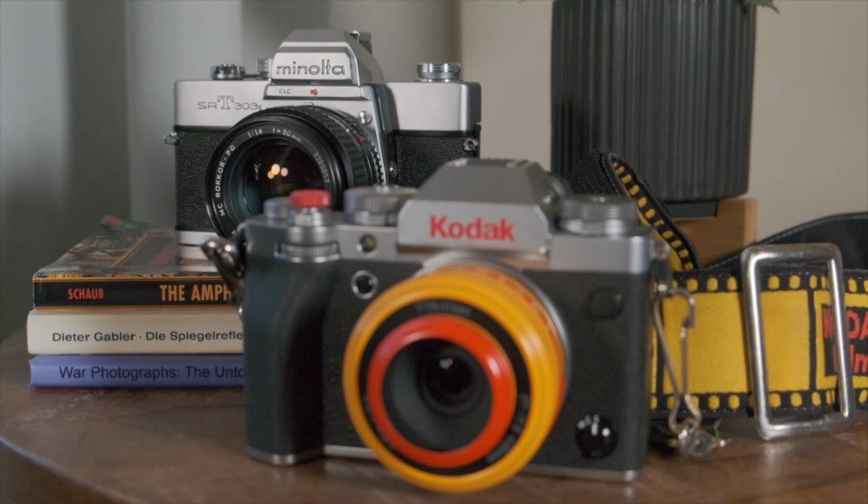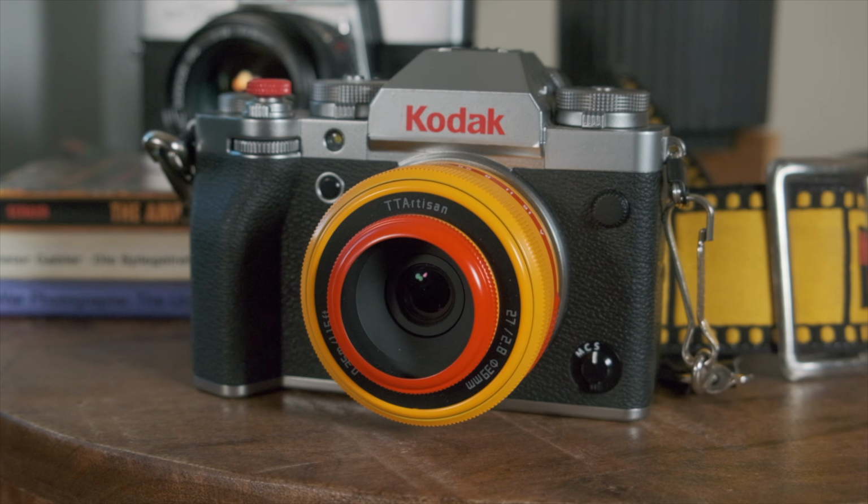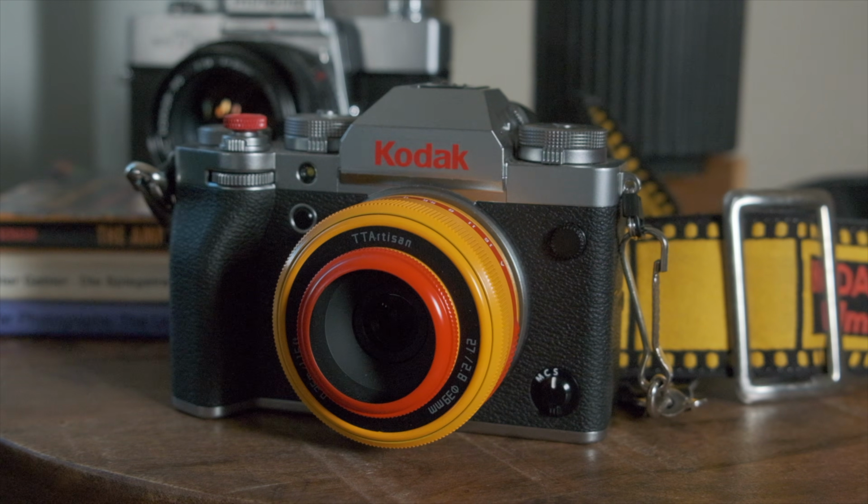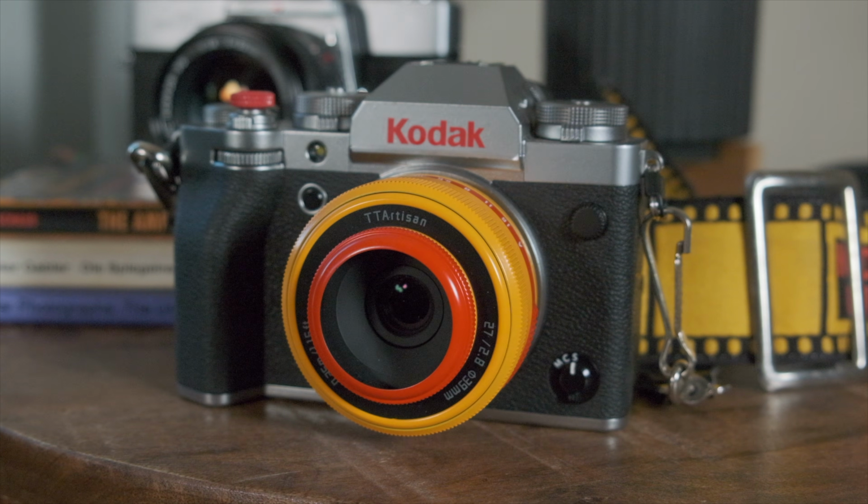The lens is a 27mm TTArtisan f2.8 in their limited edition yellow and orange color scheme, which is reminiscent of Kodak. This lens is actually what inspired the digital Retina project.